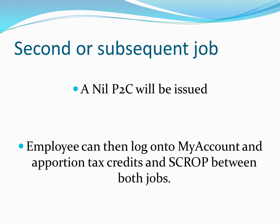If it's your second or subsequent job you're registering for, a nil P2C will be issued. The reason for that is that your full allocation of tax credits will be with your main employment. What the employee can then do is log on to My Account and apportion the tax credits and cut-off points between both jobs.